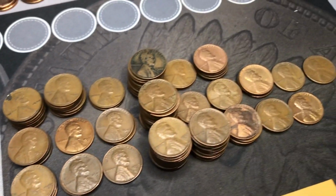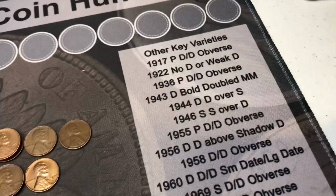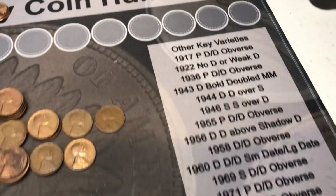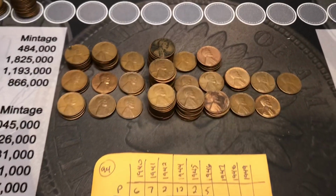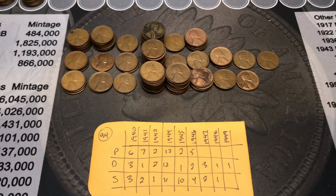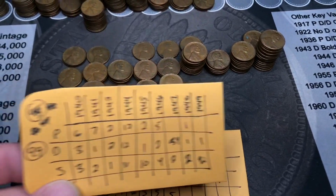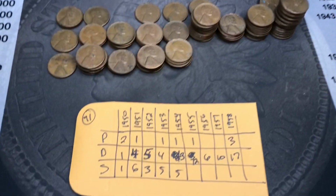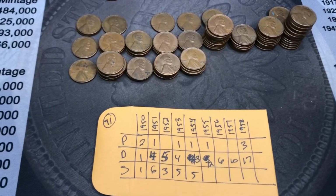Nothing spectacular in there. Did check for the 44D over DS, 46 SS over D, and didn't get any of those. And we'll check the 43 when we do the steel cents. But that's a recap of the 40s, on to the 50s. And before we start the 50s, I had a few stragglers from the 40s there, and we actually ended up with 99 from the 40s. You can see we only had 91 from the 50s, so there's going to be more 40s than 50s in this box.